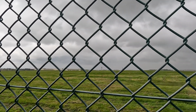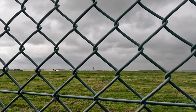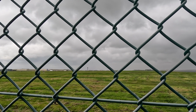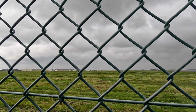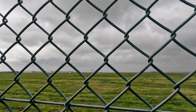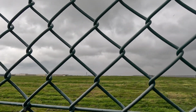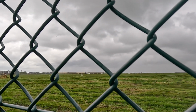I don't know if you can see it, but just off to the left here, a little ATR 72 waiting to line up. Blue Island Airlines, I think that is. I think that's off to Jersey. And apologies about the weather, but the heavens have just opened up. I'm going to stay for one more arrival because there is something very special I want to share with you all.